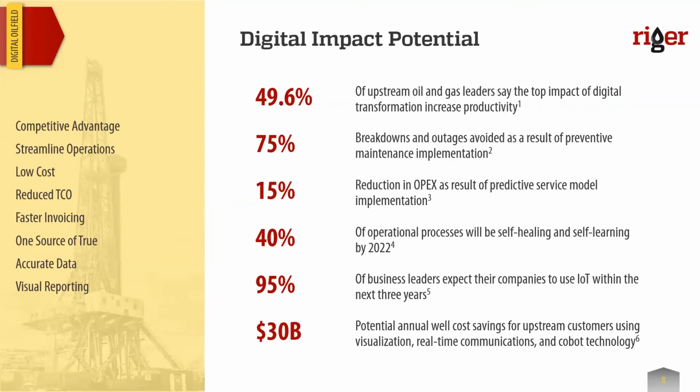So the evaluation of the digital impact is enormous. Lots of business leaders think that digital is a next step for each organization. Sooner or later, most of the oil and gas companies will come to the digital transformation, and depending on how the situation will develop, there will be different approaches.